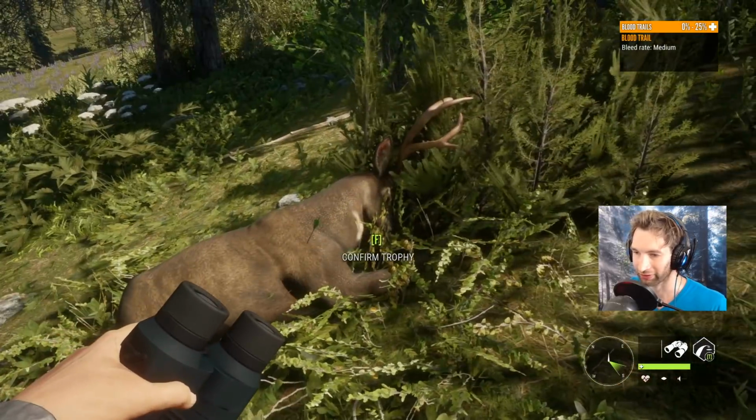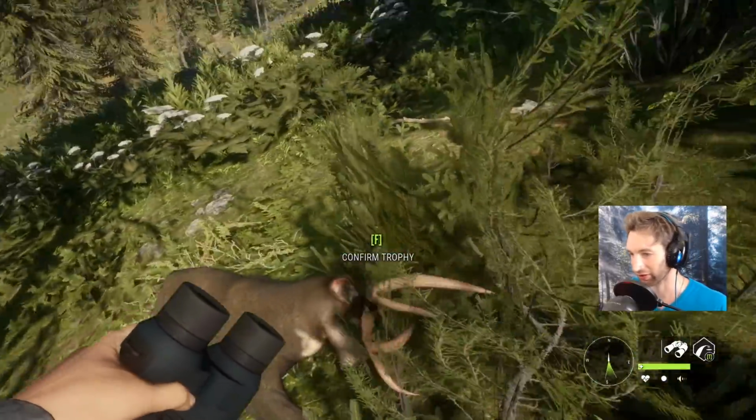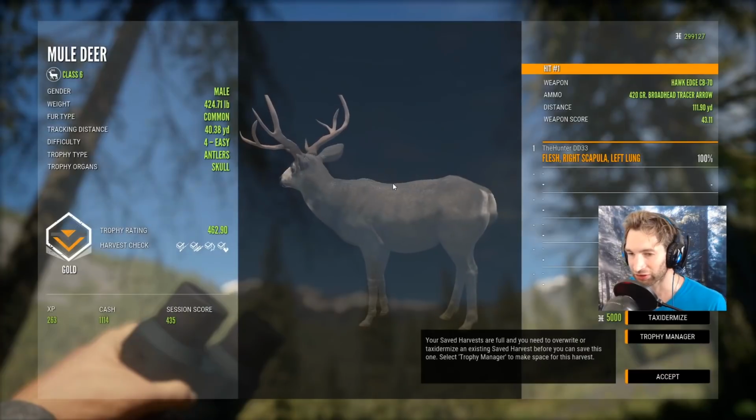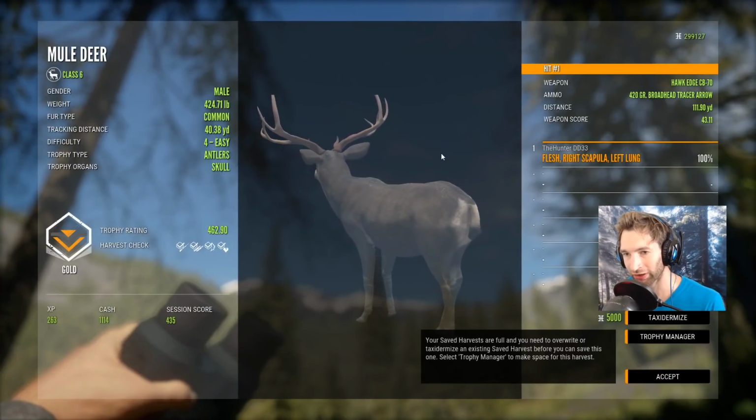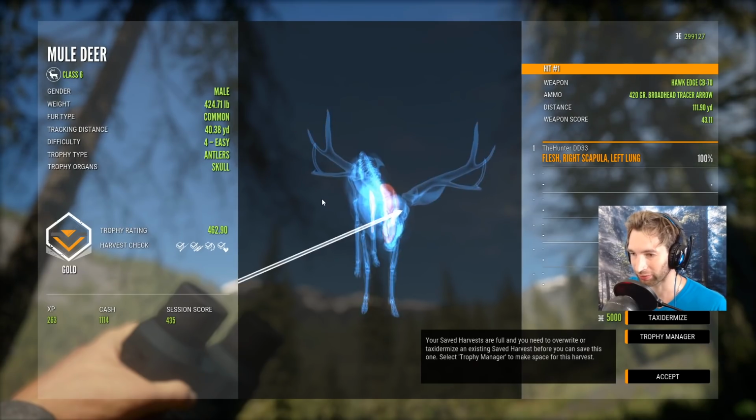Oh, that looks like a beautiful shot actually. Yeah, that's a great muley buck as well. I ended up getting shoulder blade and left lung at 111 yards. A 462 is a giant muley buck as well.